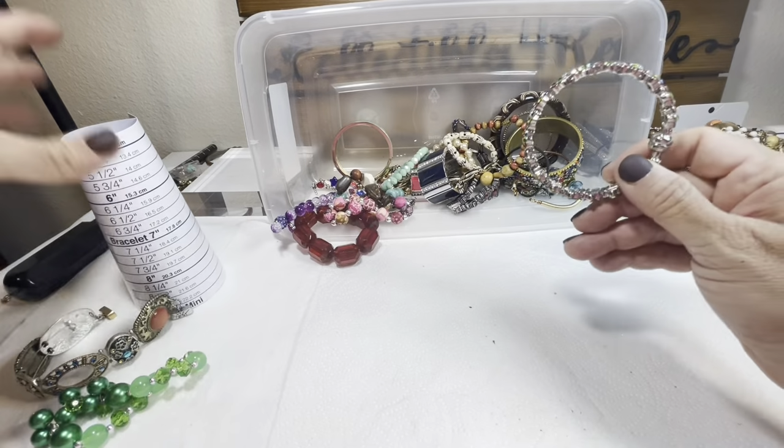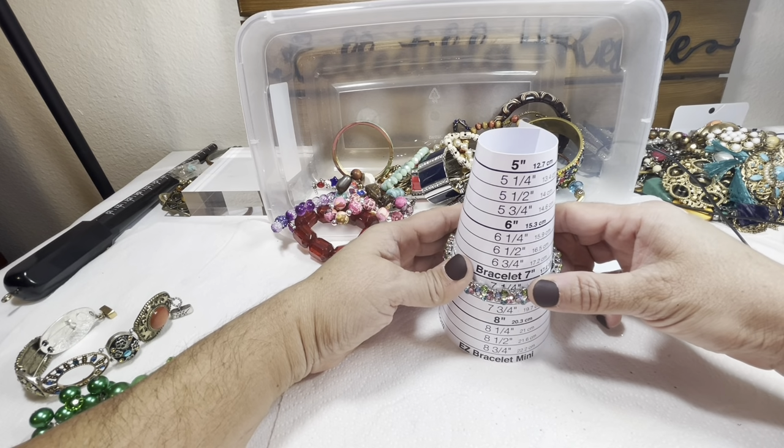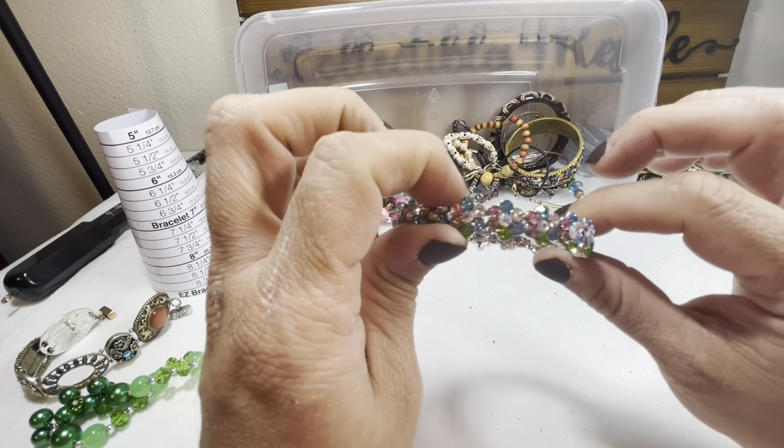So this little bad boy, I'll do $5. And it measures right about 7.5. So pretty. 7.25, 7.5. That's just gorgeous.